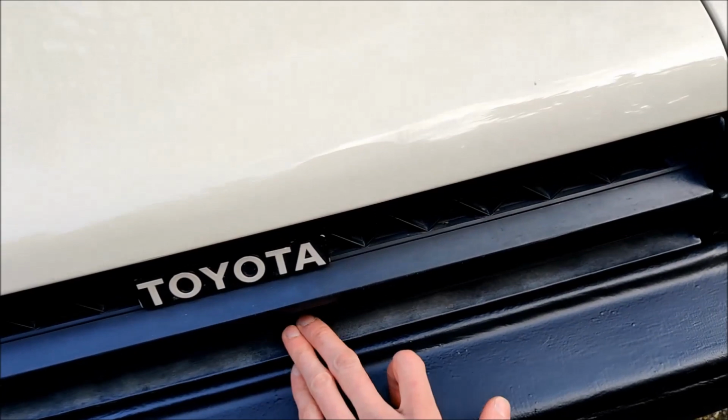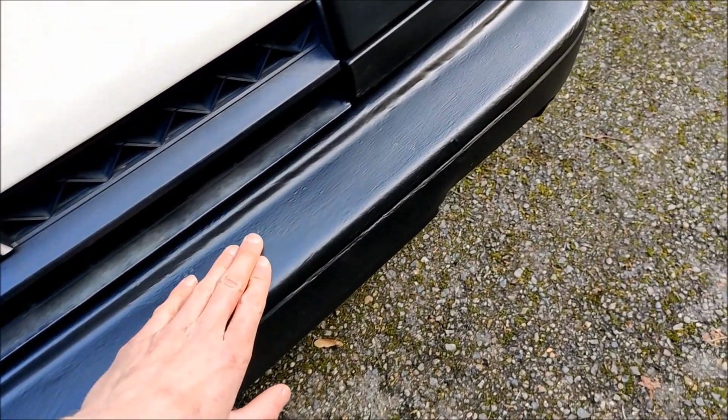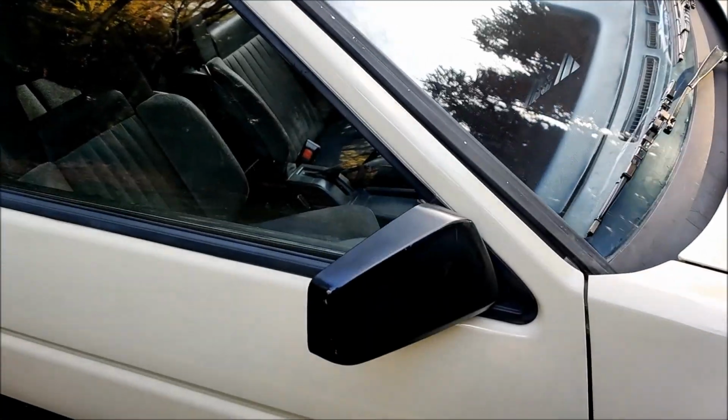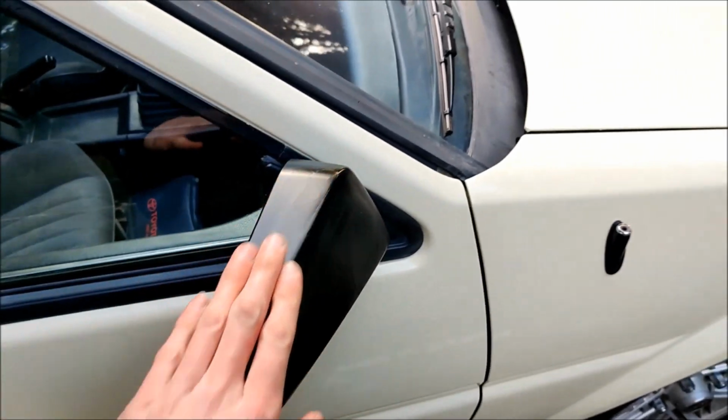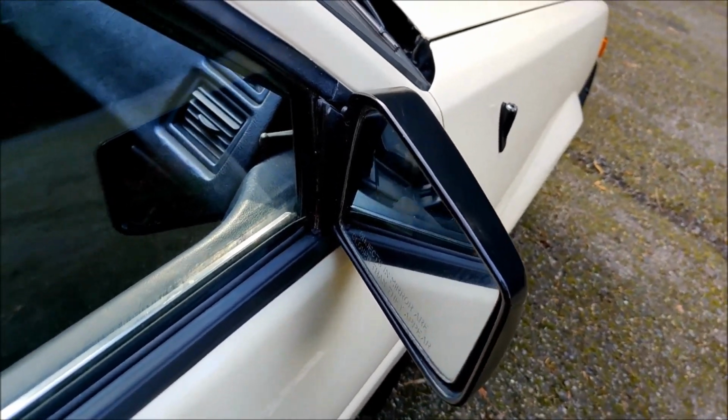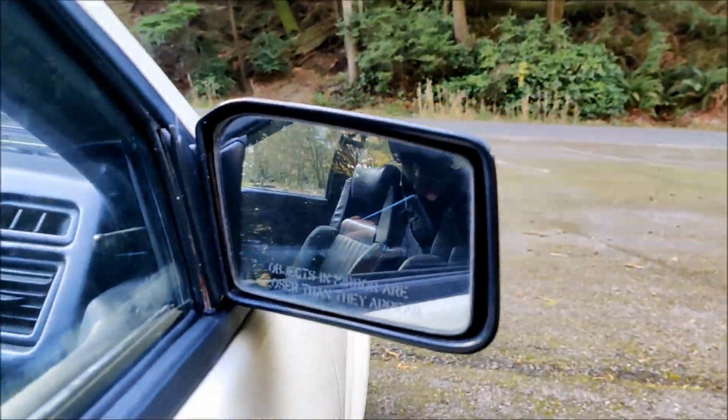Factory Zenki grill, haven't restored this or tried to at all. Bumper's not really in good shape. I did a pretty shit job on the bumper, to be honest. Still looking for a driver's side manual mirror. This one is in really good condition and it has zero play in it at all. I can actually see through it, so that's nice.